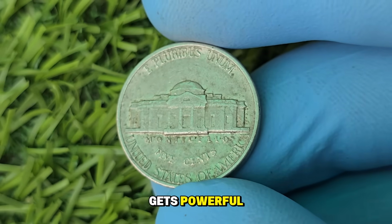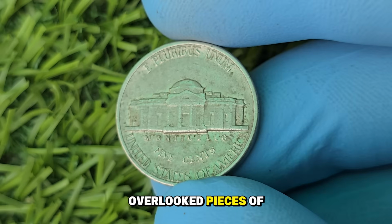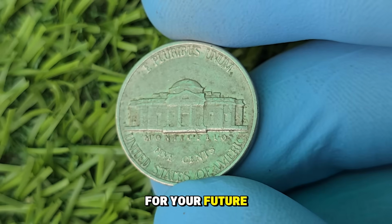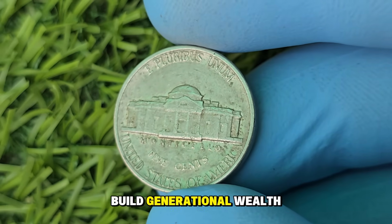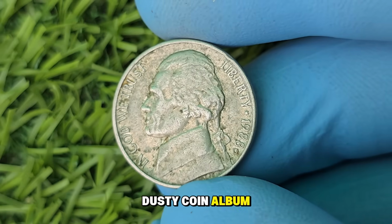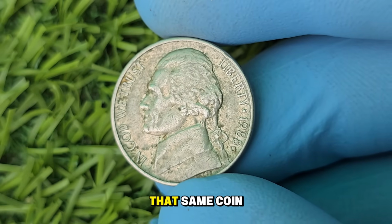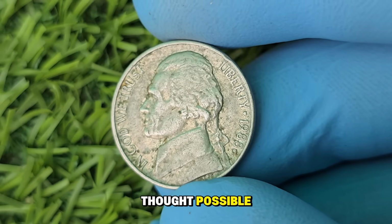Here's where it gets powerful. This isn't just about coins. It's about turning overlooked pieces of your past into tools for your future. Want to travel the world? Retire early? Build generational wealth? It might start with opening that dusty coin album your grandfather left behind. That same coin you thought was just a keepsake could be the key to a dream you never thought possible.